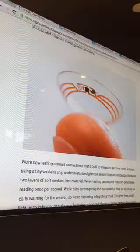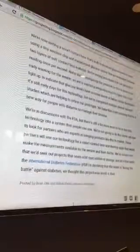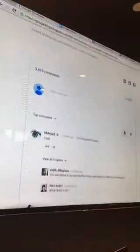So this is another awesome product from Google. It's called the Google Smart Contact Lens. What it does is measure the glucose level in tears using a tiny wireless chip and a miniaturized glucose sensor that are embedded between the 2 layers of a soft contact lens material. Okay? That is so awesome. So there you go, folks. That is the Google Smart Contact Lens for folks with diabetes. That's really awesome of Google to do that, right? Yes, indeed. A smart lens to measure the glucose level.